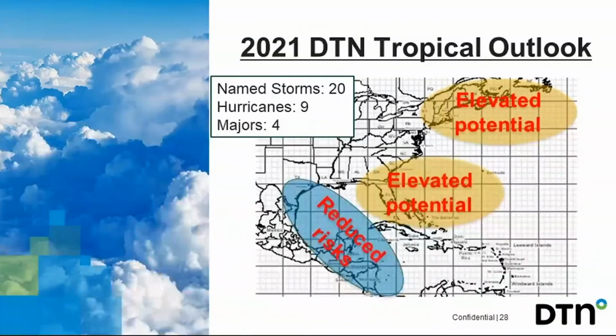harmlessly. So let's put all that together in terms of a tropical outlook, and we're going to go for another active season, 20 named storms in all, 9 of which should be hurricanes, and 4 of those hurricanes should be major. So we're going to go with an active season. It pales in comparison to last year. It's not going to be as active as last year, but it is going to be more active than normal.